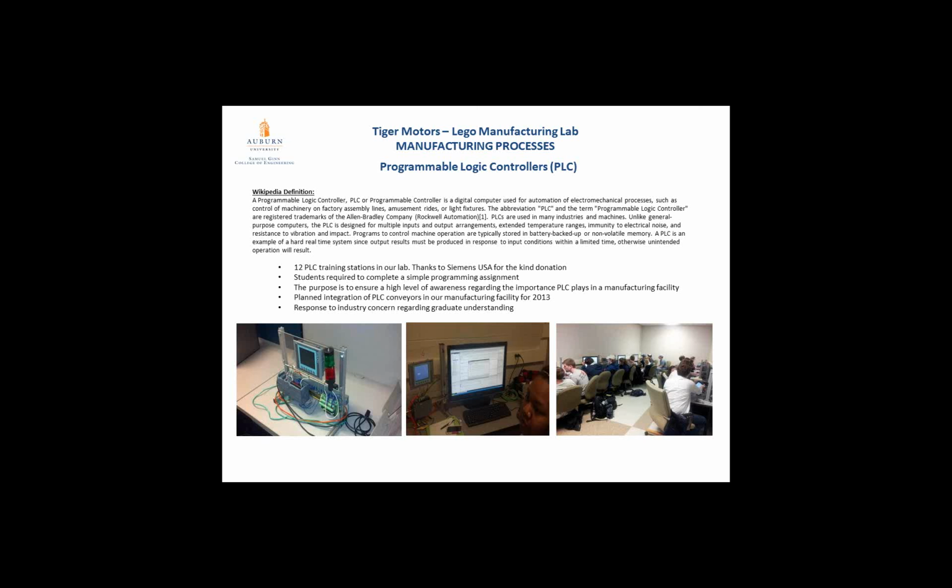Students are required to complete a simple programming assignment, and the purpose is not to make them technicians in factories. We have two-year schools that do a very good job of that. The purpose is so that they're manufacturing savvy managers running an operation, and they understand the language, and they understand the systems that make a company run. So they have to have enough understanding of PLC to actually do some programming and to solve some problems with it. We are planning to integrate the PLC conveyors and robotics between work cells by 2013. We missed that date, so we're still working on that one.